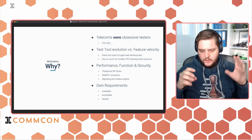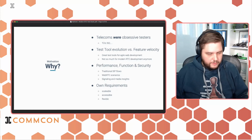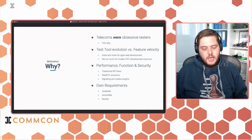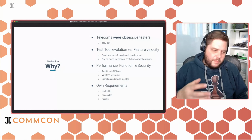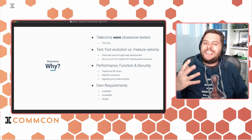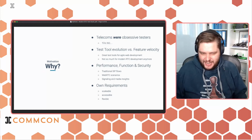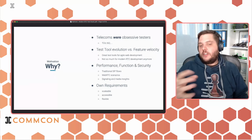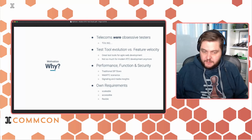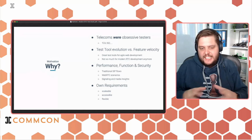And my own requirements have been there for 10 years. I was looking throughout my career of building soft switches, building video conferences, building RTC applications in general. I've been looking for proper tools that can actually give me these kinds of insights, and I was just never really satisfied with what's there, right? And this is why I started off trying to build these by myself, just trying to fix my own needs.